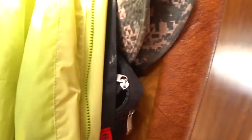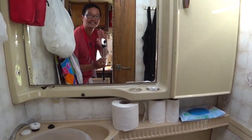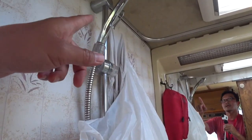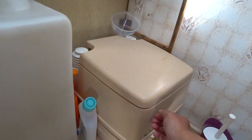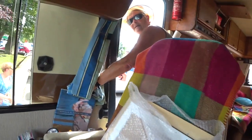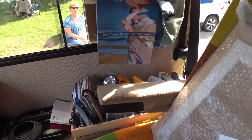Thank you for this treat, this tour. Little toilet in here. Shower area. How cool is that? It's very self-sufficient, guys. Shower head and little toilet seat. Just amazing. Sorolla, wow. It comes with me wherever I go. Oh, inspiration. You made my day, Louise.